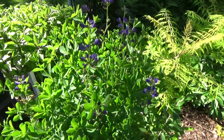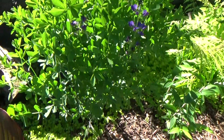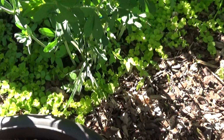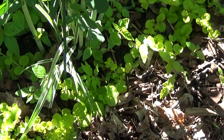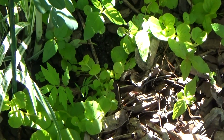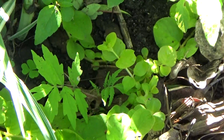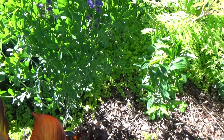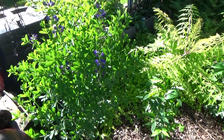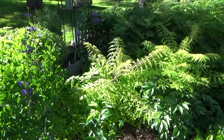And then I know there's one. Let's see if I can find it. Right there. It's zone 4, so be careful in warmer zones. But it is a pretty shrub.